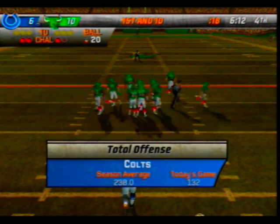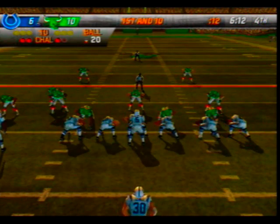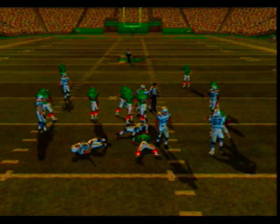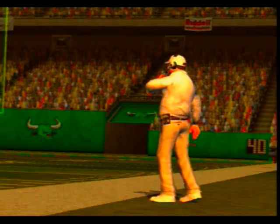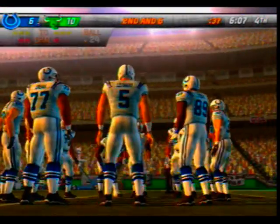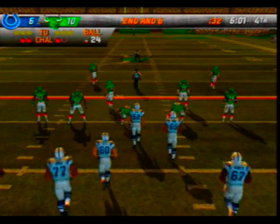First and 10. Ball on the 20-yard line. One back. On the call, Grant is there on the stop at the 24. Number 30 rumbles forward for a gain of 4. Gain of 4 on the play. Askew goes back into the game after being injured earlier.